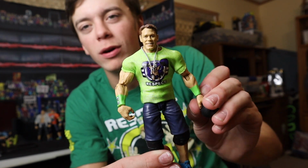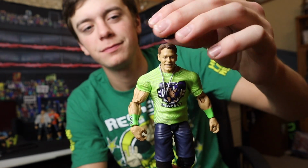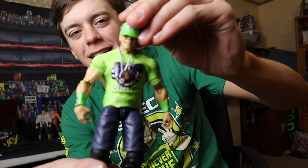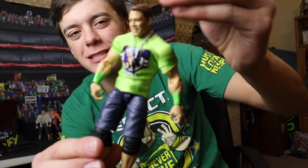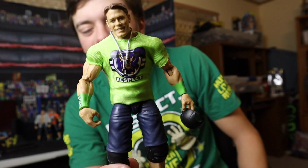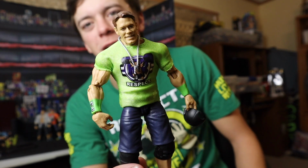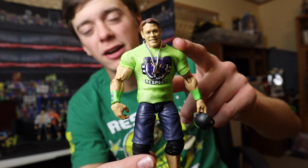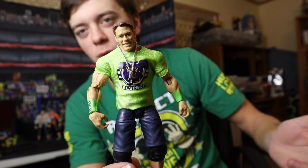But my main gripe with it is this. How does he even wear the hat? He cannot wear this hat because the hair mold is so freaking thick. So you have to have him hold it like that, which is a little annoying. But yeah, it's not as good as the other one because they basically re-released this figure just with a different head scan, which I'll make sure to show.